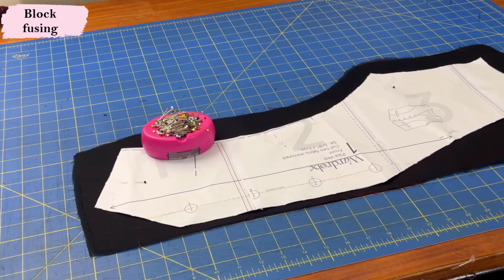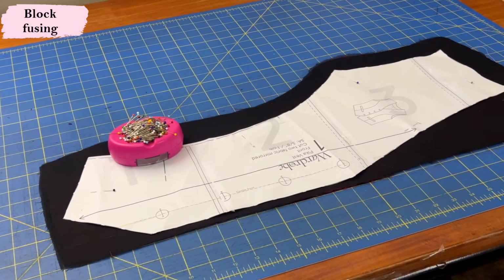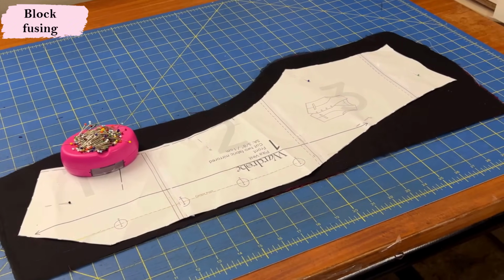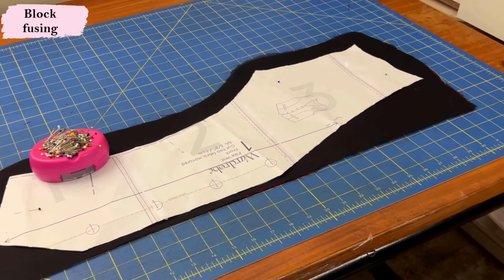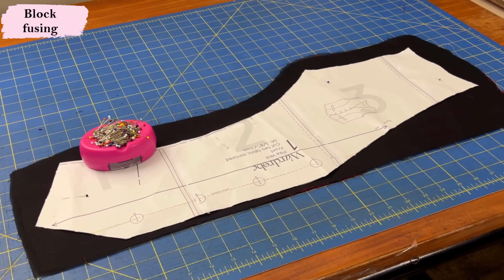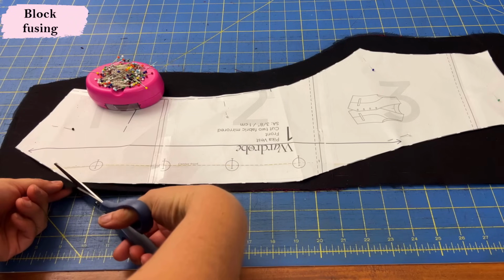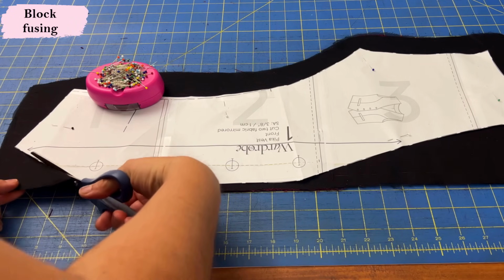I've decided to interface the center front piece, so I'm doing block fusing. You can see I've got a piece of fabric that is slightly larger than the pattern piece, and those two layers are already interfaced. If the fabric wanted to react to the adhesive of the interfacing, it already did. So now that I'm cutting the piece, I'm going to make sure it's going to have the same original shape and size as it was meant to be.